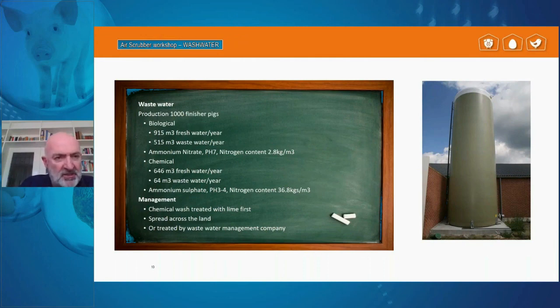So in conclusion, that's a very quick summary of what current air scrubbing is about.